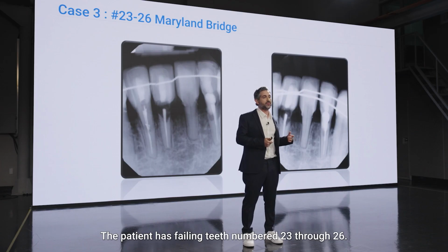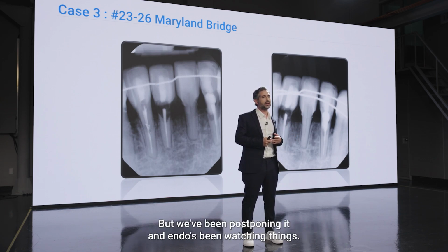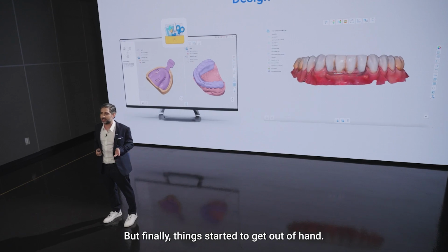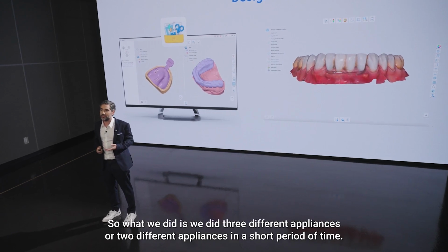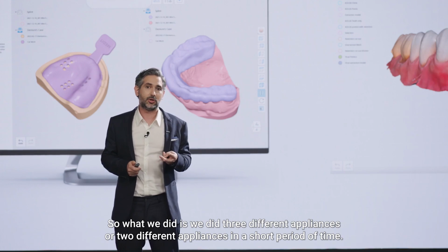So this patient has failing number 23 through 26. We've been aware of it for so many years, but we've been postponing it, and endo's been watching things, but he wasn't ready to move to implants. But finally, things started to get out of hand. So what we did is we did two different appliances in a short period of time.